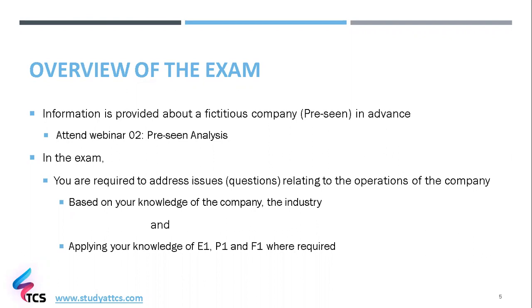As I told you earlier, in the pre-seen there's hordes and hordes of information about the company, so you need to know which of the information is really serious and which of the information you can leave out, because you can't memorize or remember the entire pre-seen. You need to know to take the most important points out and remember them. There's absolutely nothing for you to worry about there, because we at TCS prepare something called the annotated pre-seen.